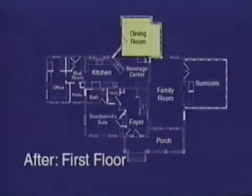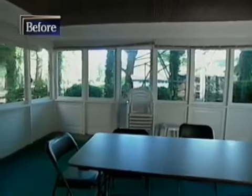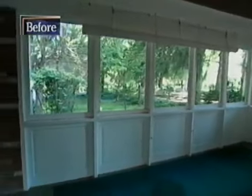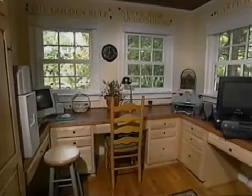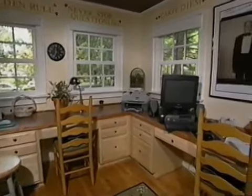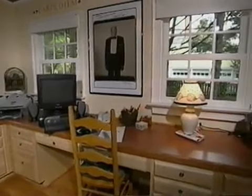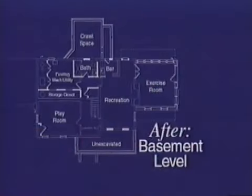Okay, now here on the other end of the house, you have an office which before was a totally different space. This was our old screen porch, concrete floors, not inviting at all. Now it's not only my home office, which is very functional, with a lot of storage space, but it's also a space for both of our daughters to do their homework. Perfect.